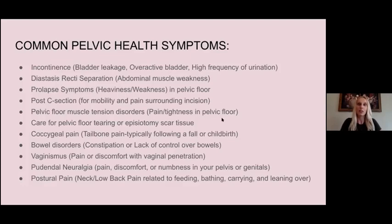There is care for the pelvic floor following a tear or an episiotomy, and maybe the scar tissue associated with that. Typically, this pain can feel more of a burning or shearing or tearing sensation in the skin folds in the pelvic floor. It can be really difficult for moms after a major tear if they're having a lot of pain in return to activity.